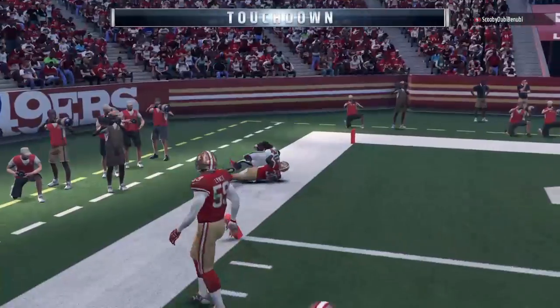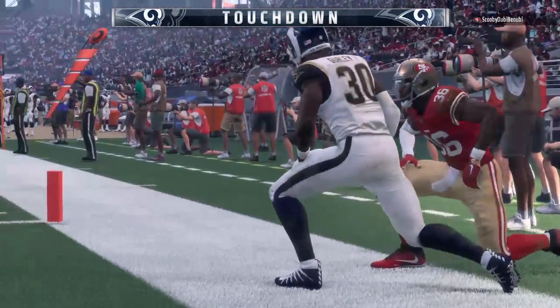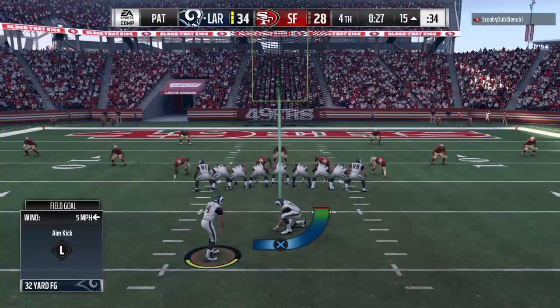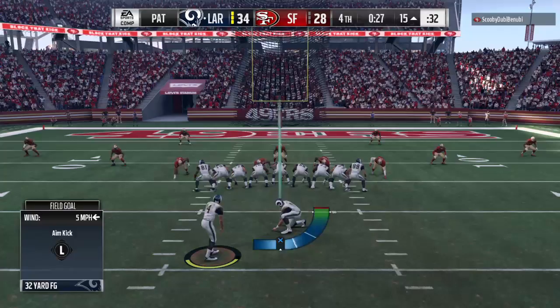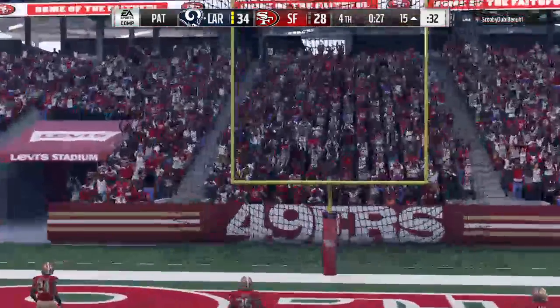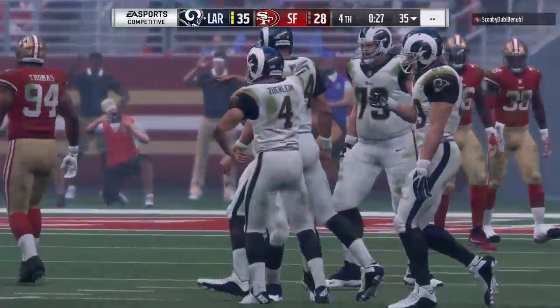Gurley's got the first down and then some. And he's going to take this one in for a Rams touchdown. Todd Gurley with time running out. And the Rams have broken our tie as they take the lead. It's up and good, and they've jumped back ahead, 35-28.